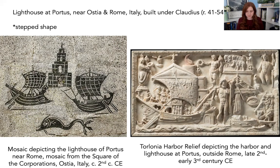And then if we also look at the Torlonia harbor relief, this is a relief panel. There's a lot going on here, lots of maritime activity. You can see this massive ship right in front, and behind that, the ship might be coming into Portus, into the harbor, and it's passing this lighthouse. There it is again, and you can see that it's also stepped. It has these different layers with the flame at the top, and it looks similar to this one. So that was the Portus lighthouse.